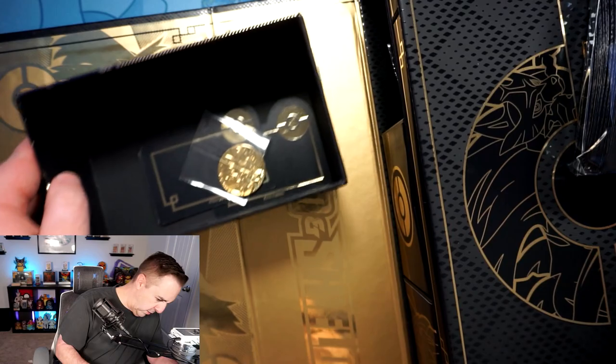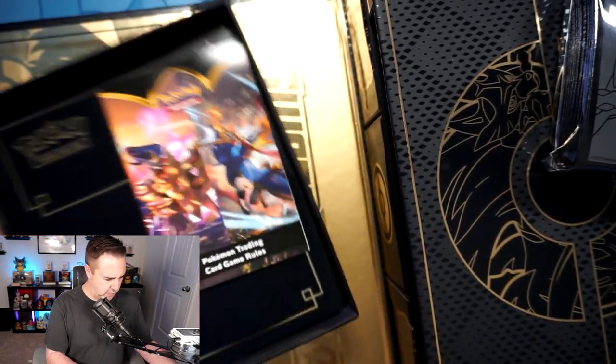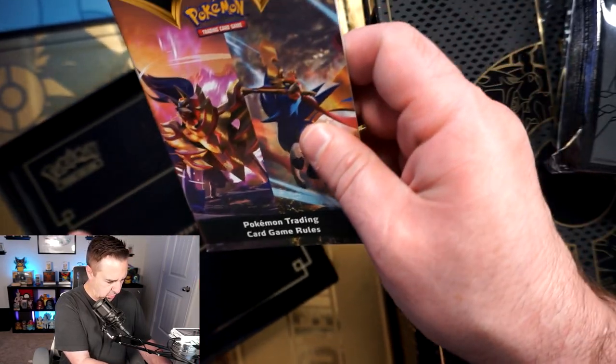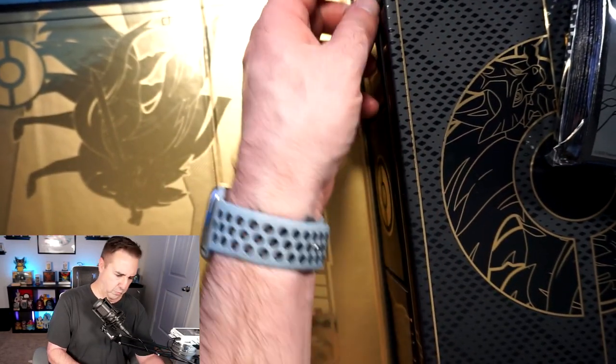Things have kind of moved around in this thing. What else do we have in this box? This looks like something up here. Looks like this is our player's guide. And this looks very much like a standard ETB thing that you get out of there. This thing does really feel pretty cool.